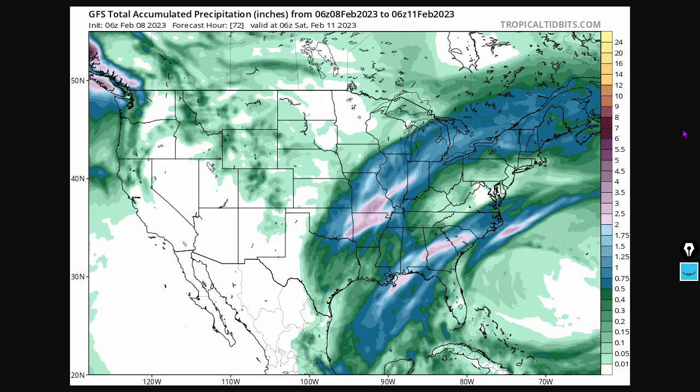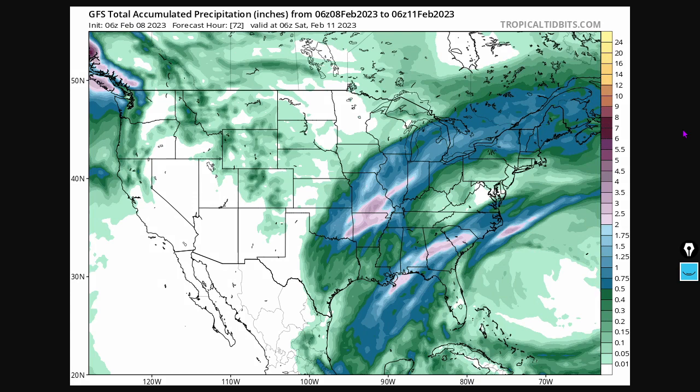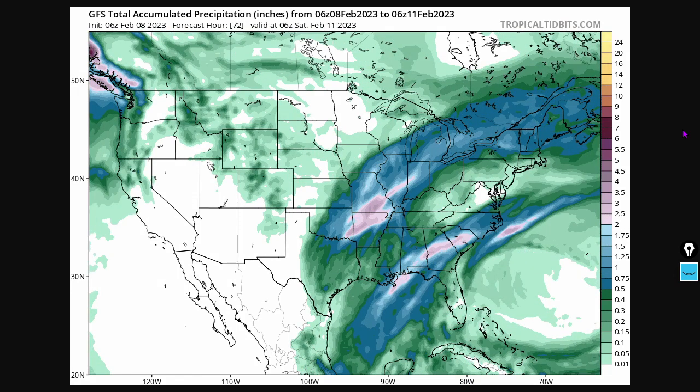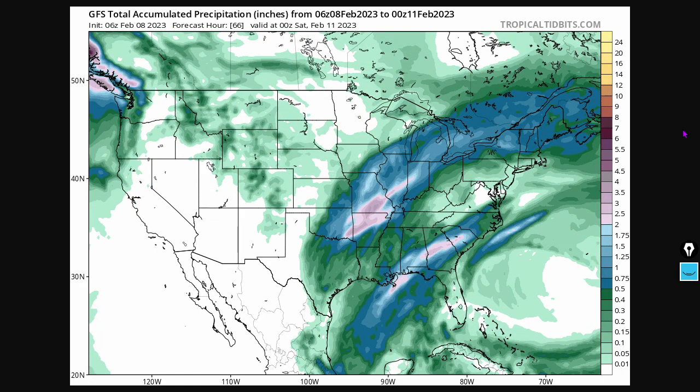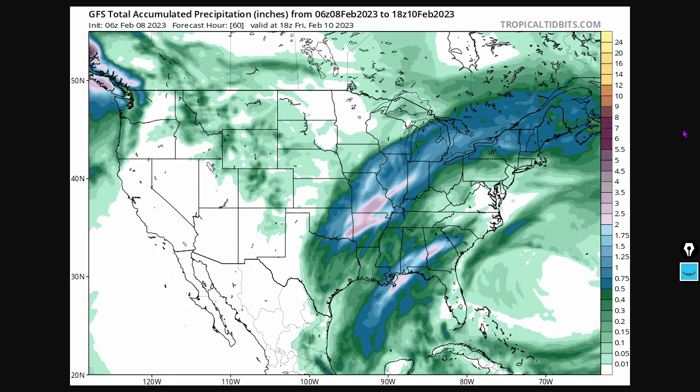Here's your GFS 72-hour total accumulated precipitation forecast. And that is showing over 3 inches of rain for large portions of Arkansas, Missouri, Oklahoma, and Illinois. Also Georgia and South Carolina. Expecting some significant rains there.